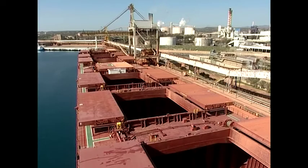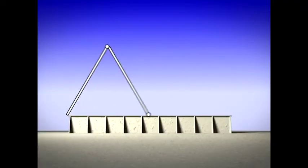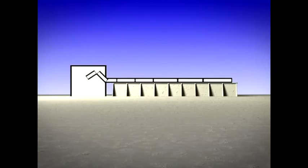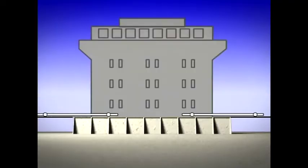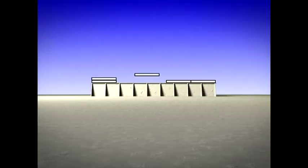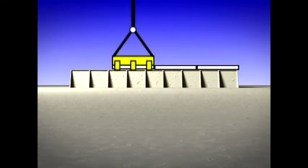Hatch covers vary considerably in design and operation, but in general they are either single pull, folded, rolled up, rolled to the side, stacked, or lifted away.